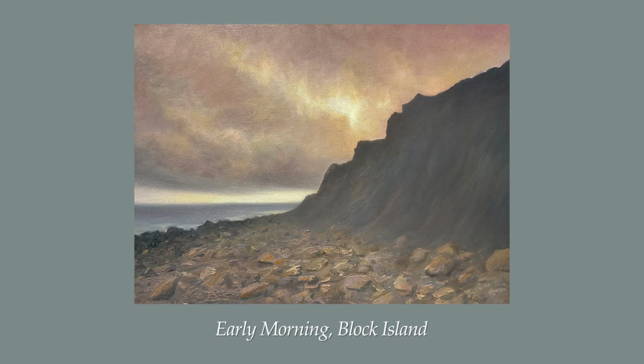The ethereal light in Early Morning Block Island, an 18 by 24 inch oil on canvas, is so inviting and evocative. It is the kind of morning we would get up early just to see and experience. The magic of morning light and how it transforms the color of rock, sky, and clay is memorable, and this piece captures that feel perfectly.